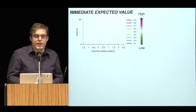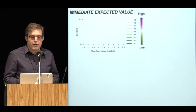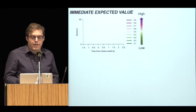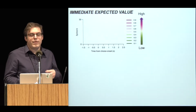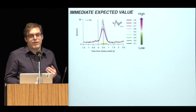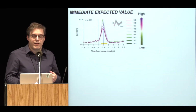What I'm going to show you now is just 2 example cells to give you an intuition for how the cells are encoding these values. Here's a cell that's encoding immediate expected value. The more purplish colors indicate when the animal has chosen an option that's high in value, and the green colors indicate when he's chosen an option that's low in value. What we see is that the activity of the cell scales with the chosen immediate expected value, where it's firing less when he's chosen a high value option and firing more when he's chosen a low value option.